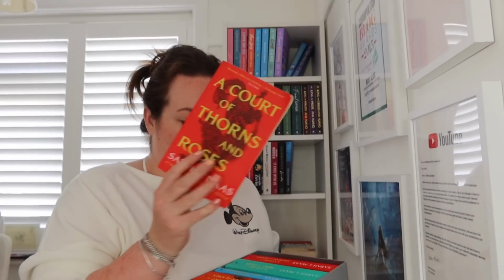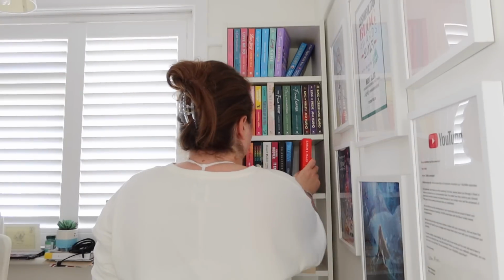I feel like maybe. We have 2 copies of A Court of Thorn and Roses because Benji had one and I was reading at the same time, but my one is much nicer, so we'll just get rid of his. Progress is finally being made.